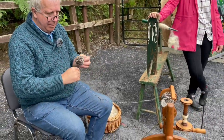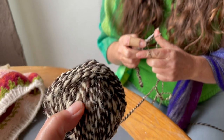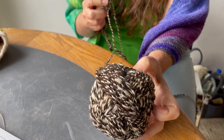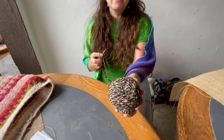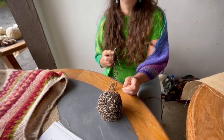Anyway, thanks. No problem. Susan, you're casting on. And what is this you're casting on from? This is the combination of Zwartbles and the Cladior sheep wool, two-ply. So they've each been spun separately and then they're plied together. And it's completely a raw fleece. It's raw, you can feel all the lanolin in it. You can smell it. Smells so good.